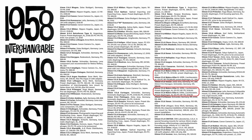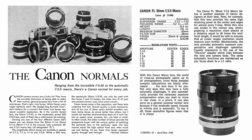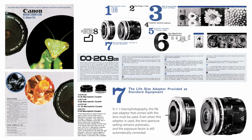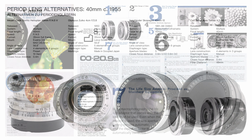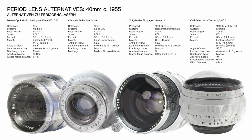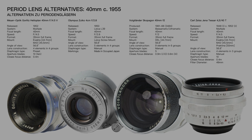Alternative macro lens options for SLR cameras throughout the 1950s simply did not exist. It would take Nikon some 6 years to release its first macro lens, the Micro Nikkor 5.5cm f3.5 in August 1961. And it would be another 4 years before Canon released the FL 50mm f3.5 macro lens, in 1965. Although somewhat compromised, use of an adapter was required to achieve a 1:1 reproduction ratio. Period 40mm standard prime lens alternatives included the 1952 Carl Zeiss Jena DDR Tessa 40mm f4.5T, the 1950 Olympus Zuiko 4cm f2.8, and the renowned Voigtlander Scopagon 40mm f2, released in 1961.